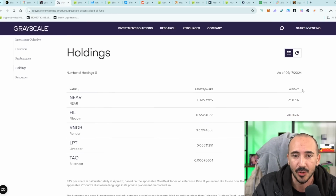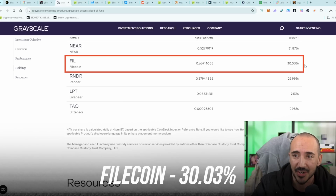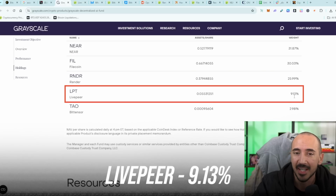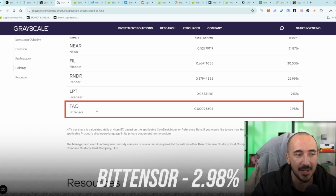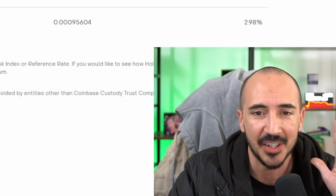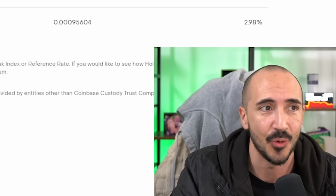Let me go ahead and scroll up so you can see Near is the biggest holding with 31%, followed by Filecoin with 30%. Render has a 26% weight. Livepeer is 9.13%, and then BitTensor Tau coming in right under 3% there. Now let's break down the 5 coins, and then I'll tell you which of these 5 coins I think is going to be the fastest horse in this race.